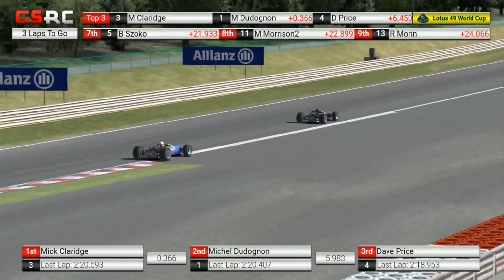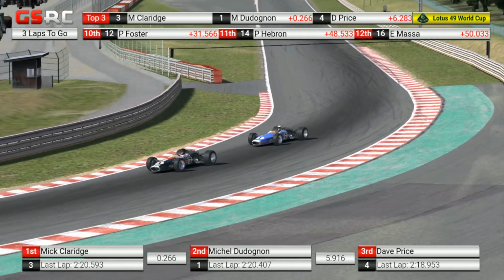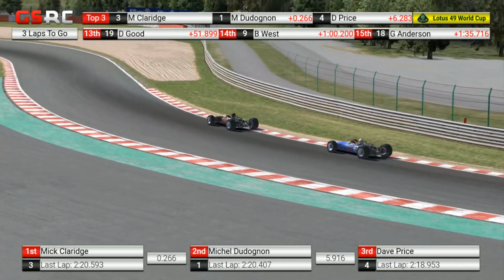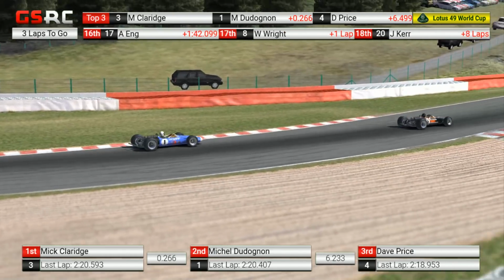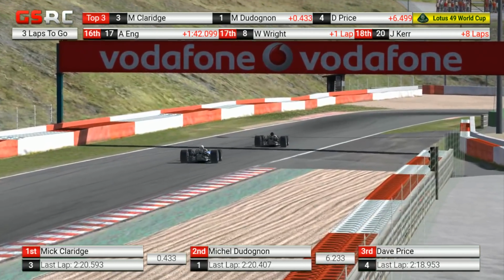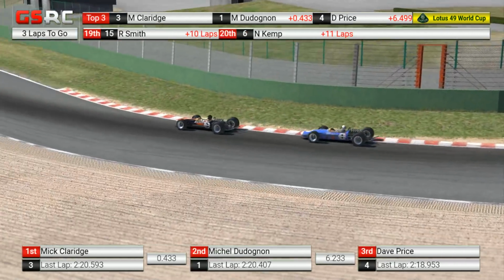At the beginning of the race, I mentioned maybe Dude de Jong is thinking, I'll just stay behind Mick for a little bit. Let's create a gap to P3. Let's just quiet down, make sure we don't score incident points. But as you say, we have only 3 laps to go. This is the time to put the hammer down, and track position is key. He really is putting everything he has to make sure that he goes by Mick Claridge.